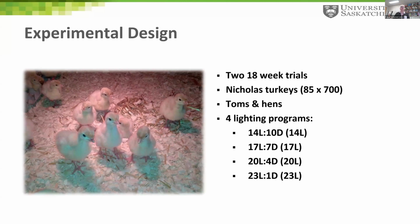Okay, so our experimental design, as I mentioned, whenever we do work in those rooms, we used 8 rooms in this case, but we repeat that experiment again. So it really gives us 16 rooms of data. In this case, we used Nicholas turkeys, we used toms and hens, and I've already mentioned the lighting programs for you.